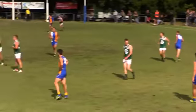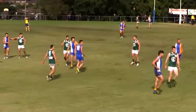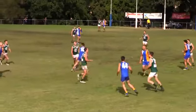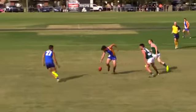Macleod have barely let Greensborough touch the footy here in these early parts of the game. So throw in on right half forward, just beneath our commentary position. Macleod's forward half of the ground, thrown in. Hooper with the tap down. It's going to find its way out to Lynch at the back.